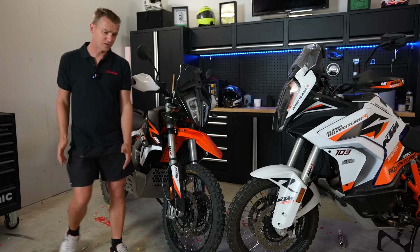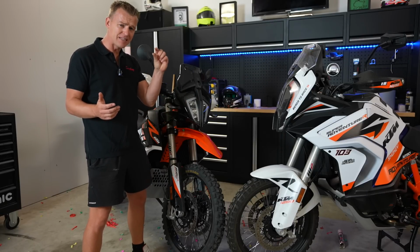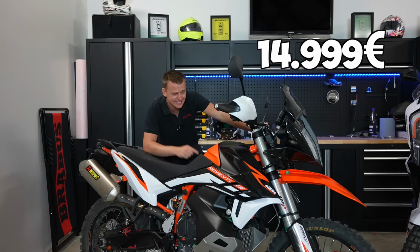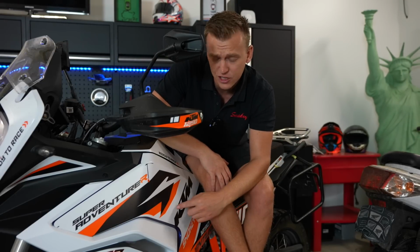Now, first things first, when it comes to emptying your bank account and pissing off that wife yet again for making a purchase that can make you just that slightly bit happier, we need to talk prices. We got 14,999 euros with this one. This is the 890. In case you didn't know, this is the 890. And we got 20,000 going on for the Adventure R. The Adventure S is just a little bit cheaper.